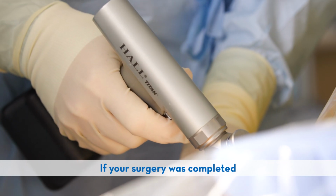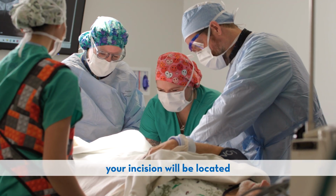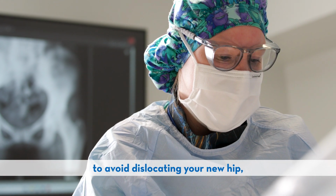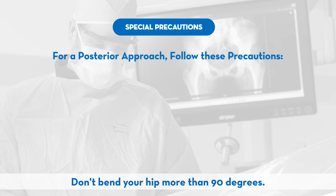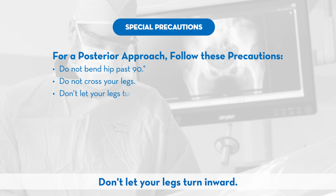If your surgery was completed using the posterior approach, your incision will be located along the back of your hip or upper thigh. To avoid dislocating your new hip, you'll need to follow these key precautions. Don't bend your hip more than 90 degrees. This means avoiding deep chairs, low toilets, or bending forward to tie your shoes. Don't cross your legs, not even at the ankles. Don't let your legs turn inward. Keep your toes pointed forward when sitting or lying down.